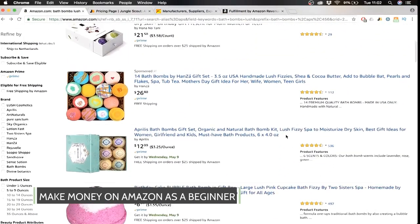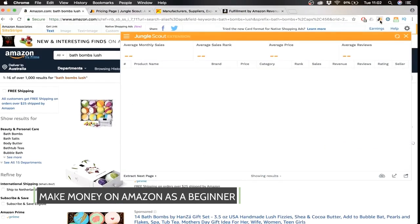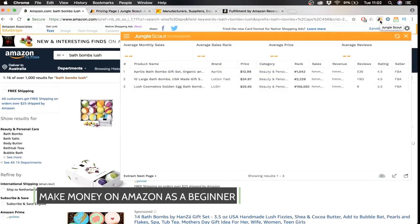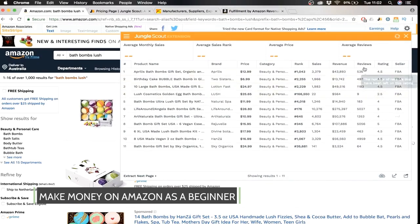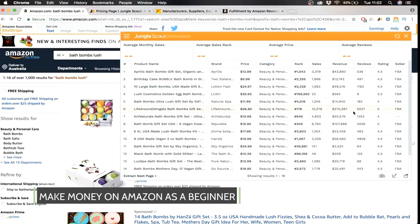Selling it, and let's run the Jungle Scout app here. Yeah, so what I already see here, and I'm gonna teach you what you have to look for within these products. What you want is to check whether the average reviews are very high. What's considered high? Everything above, I'd say for us like 300, because then it's gonna be pretty hard for you to get up there with the competition.